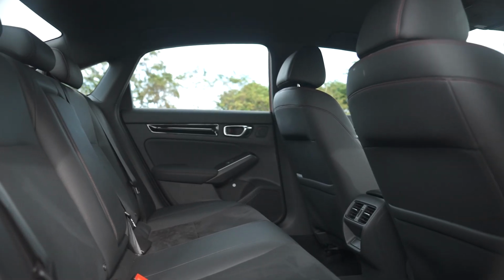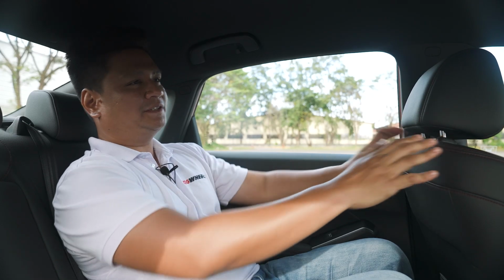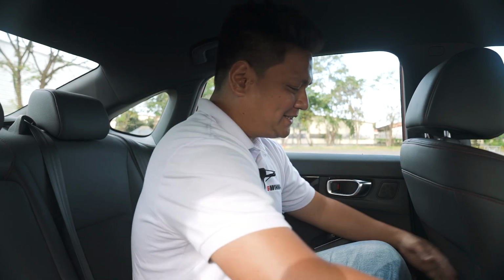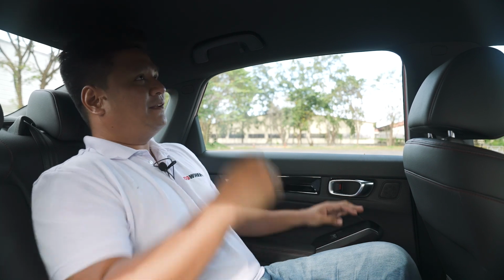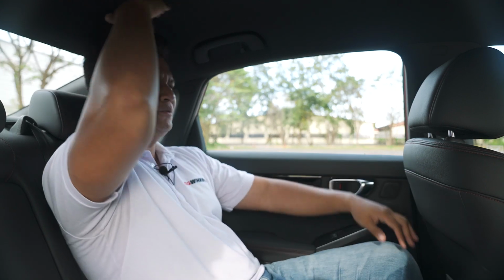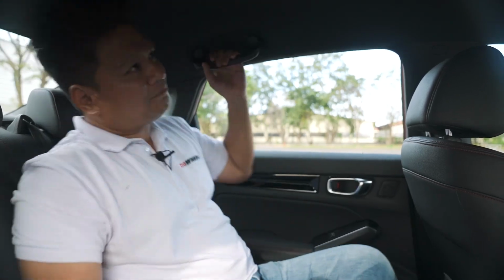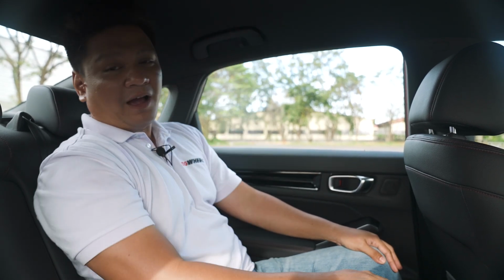All right, so you got space for days. I am sitting right in front of my natural driving position. As you guys know, I'm 5'10" and a half, but I still got lots of knee room, lots of leg room and feet room, and a lot of headroom as well. Unlike the previous Honda Civic, the 10th gen, which has a weird fastback design, this one, it's not bad. I can actually fit myself here even if I were wearing a hat.